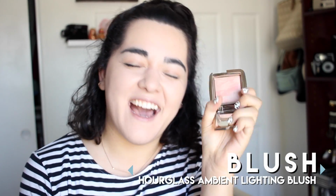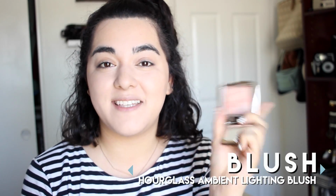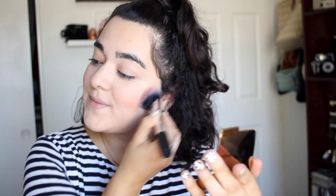My favorite blush won't come as a surprise to any of you. Like, I can already hear you guys say which blush I'm going to mention. This guy, the Hourglass Ambient Lighting Blush, and this is by far my favorite shade. This is Dim Infusion, which is just a very muted peach. They're my favorite. They look very natural on the skin. They last so well, and they're not cheap, but I purchased 4 of them. That's how much I love them. So they're my Ride or Die blushes.